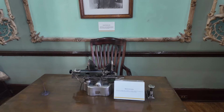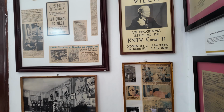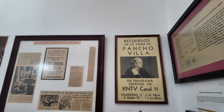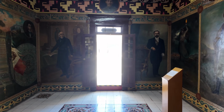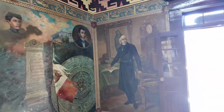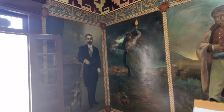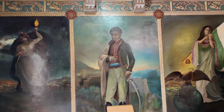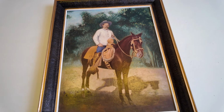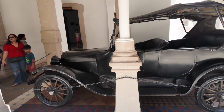You'll see his saddles, pistols, and even some of his family's belongings, along with photos that capture life during the revolution. The most eye-catching piece is the bullet-riddled Dodge car he was assassinated in. Upstairs, there's the Hall of Arms with rifles, sabers, and machine guns, and a space called the Tragic Room that traces the final moments of his life. If you want to experience the revolution up close and understand who Pancho Villa really was, this museum is the perfect place to do it.